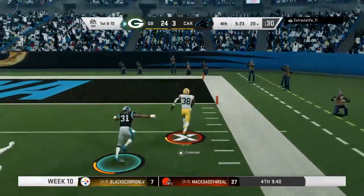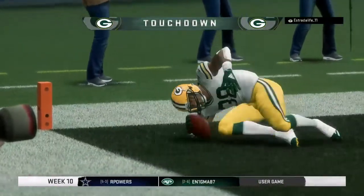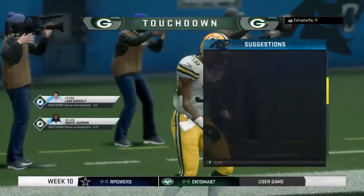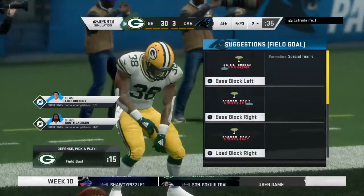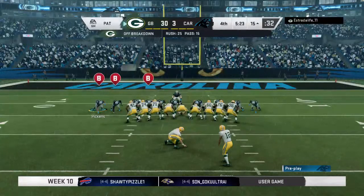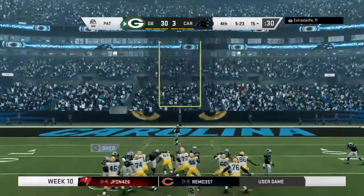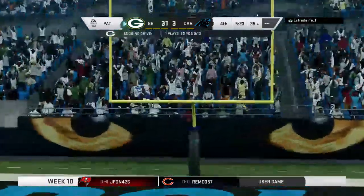And now off to the races, down the right side. Touchdown, Packers. Tevin Coleman, an 80-yard touchdown. The Packers are able to stretch that lead out further. One play, 80 yards. Pretty easy drive to recap.